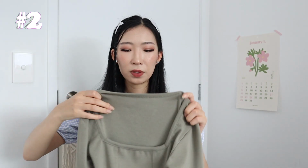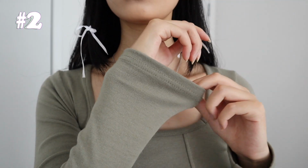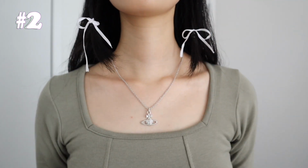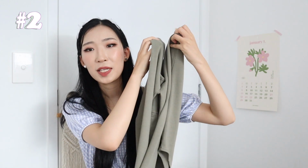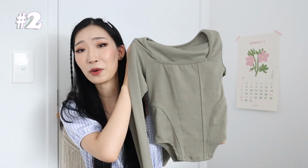I want to talk about how thick this material also is. It just feels so warm and so nice. It would be amazing in the colder months, but I've actually been wearing this out recently as well in the summertime, and I haven't been overheating.